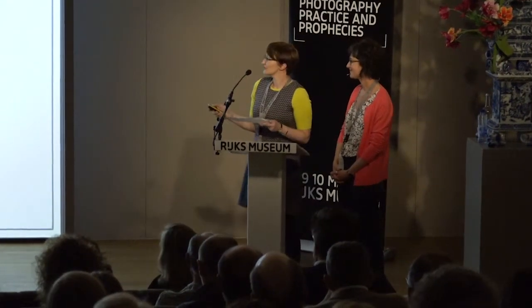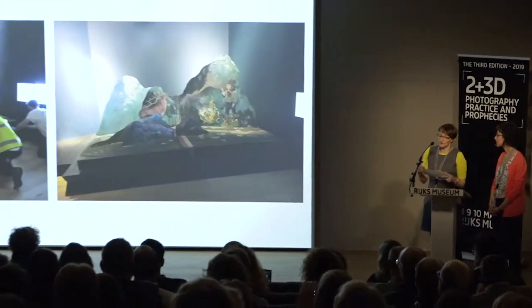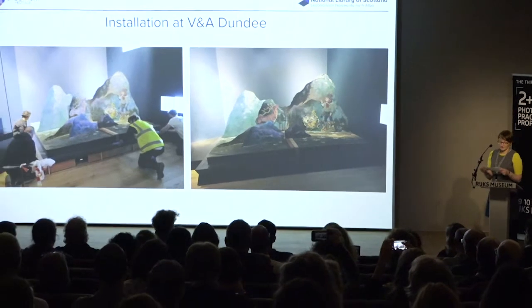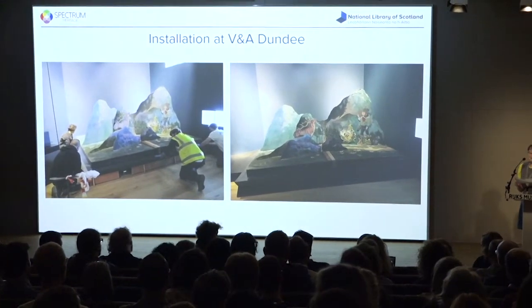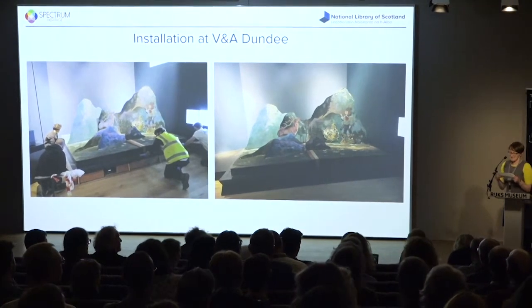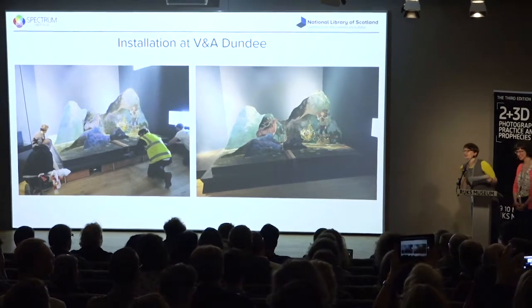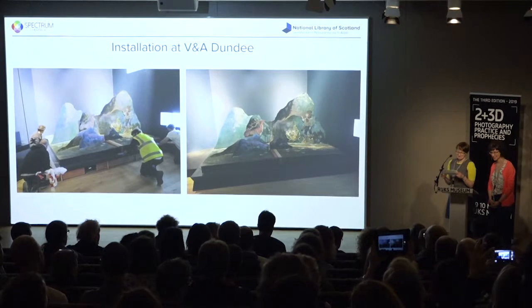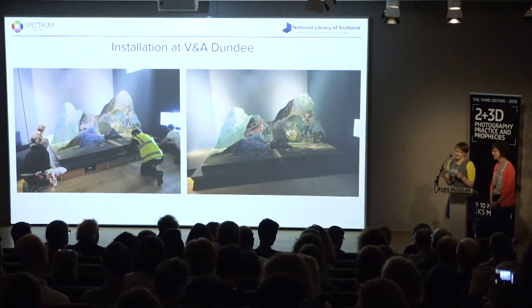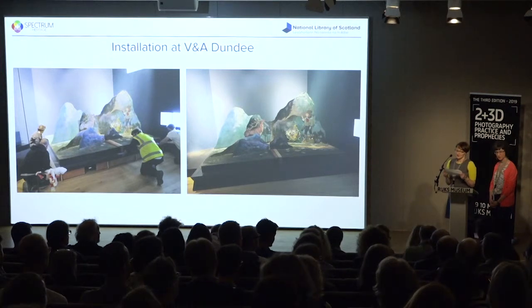Anyway, the conservation element of this project did actually come as a secondary benefit, albeit a really important and useful one. From the outset, we were keen to collaborate with Clara and her team because we understood the value of 3D models for identifying and recording damage and deterioration. The stage set was couriered to the new V&A in Dundee in August 2018.